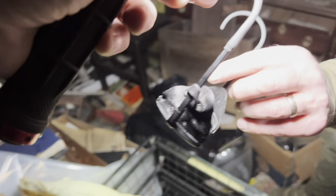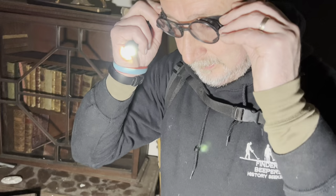Okay. What are these glasses? Look at these. Jesus. What's happening with them? Do you think they're for when you're riding a bike? Possibly, because they're just plain glass. Yeah. Really small, Ed. Yeah, they are weird, because you've not got a big head at all. No.